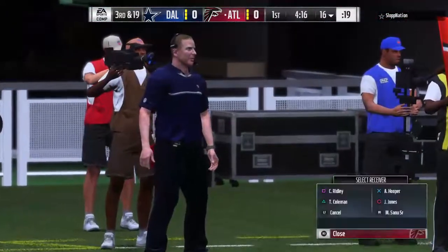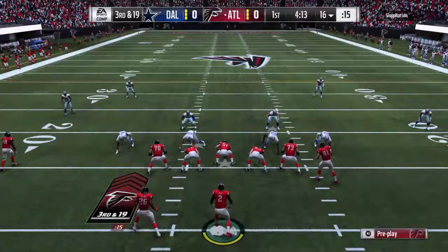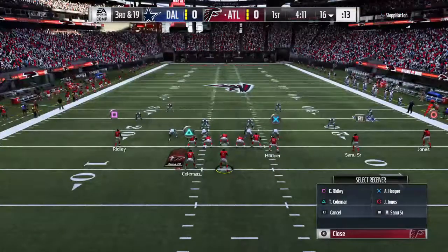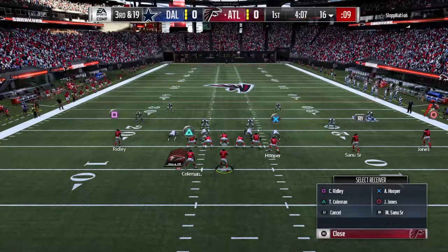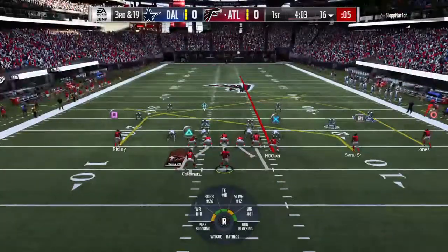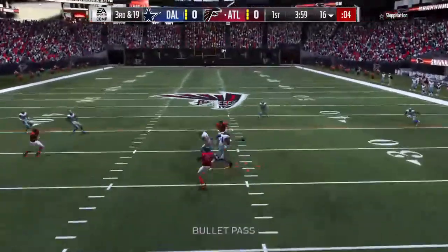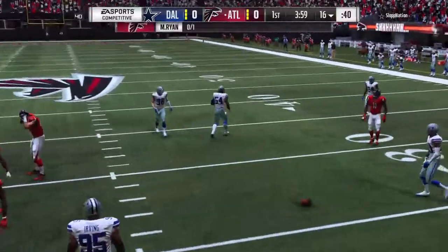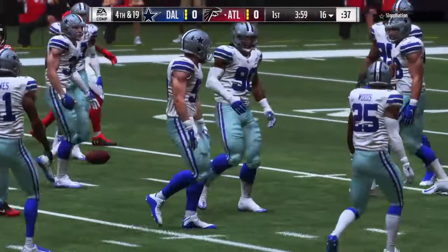So the sack pushes him back, and now 3rd and long for Ryan and the Falcons. Ready! Space! Gun! From the gun, it's Ryan. Oh, he almost picked it. Nearly a turnover there on their opening drive. And that's a throw he'd like to have back.